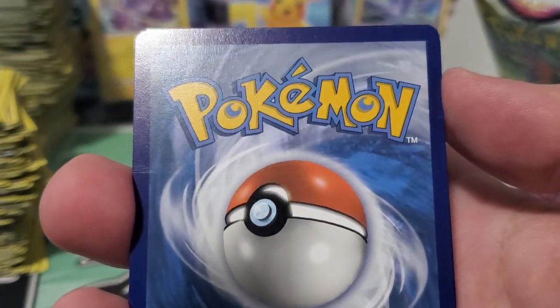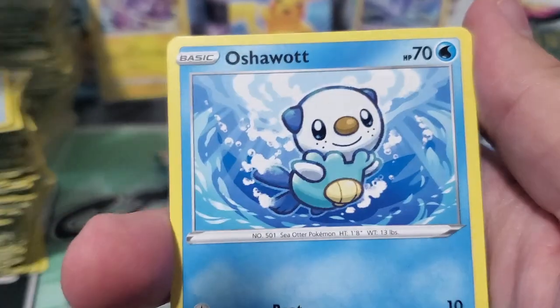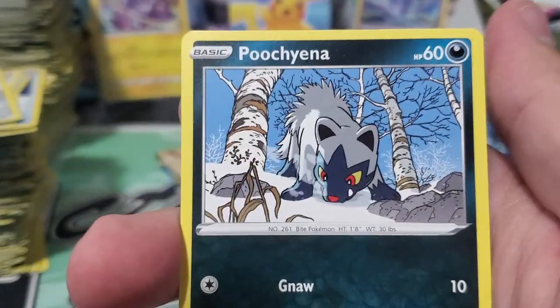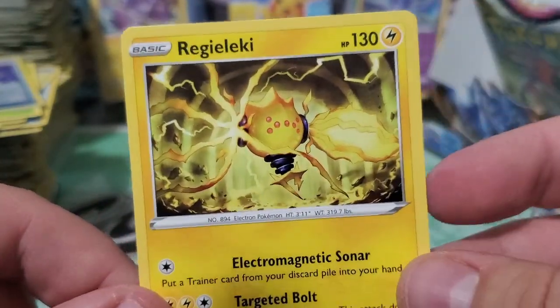I'm gonna do fighting. Psychic today. Hippowdon, Dark Patch, Magneton, Oshawott, Hootoot, Pontiard, Poochyena, Switch Card, and a Regieleki.